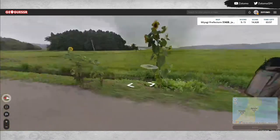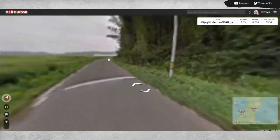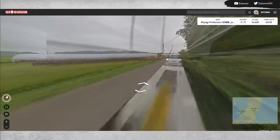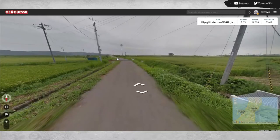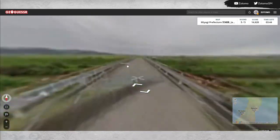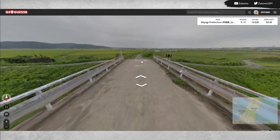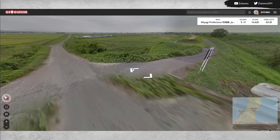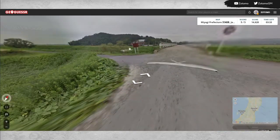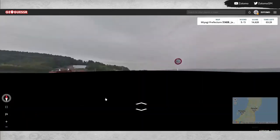Yeah. Oh, another rural location. Maybe I can drop some Miyagi facts. Miyagi is pretty famous for some beef, especially beef tongue is a local specialty. I don't feel like this is the way we should be going. It's a very old sign, and there's nothing for a long way.